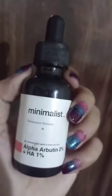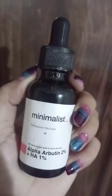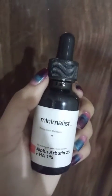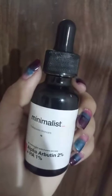Alpha arbutin reduces the dark spots and blemishes. It is 9 times more effective than beta arbutin. It is one of the safest and effective skin brightening actives compared to the other actives such as kojic acid. It inhibits melanin production. Safe to use daily. It is oil free, non comedogenic.